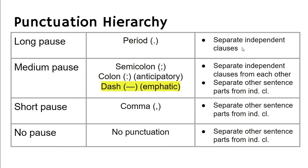The semicolon is fairly neutral. It works like a period, right? But we use it when we want to bring 2 ideas together. The colon is anticipatory. It says, there's more, and here's what it is. The dash is emphatic. We use it when we want to emphasize something.